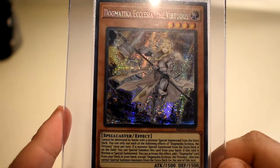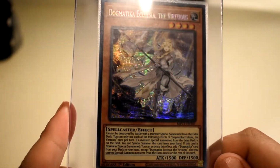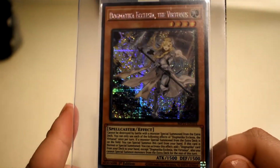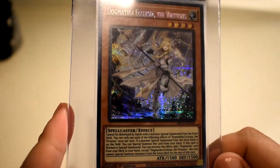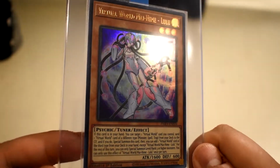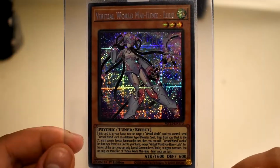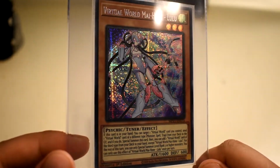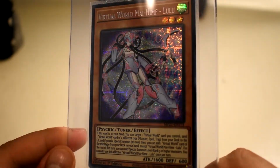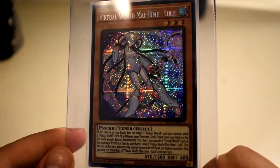Alright, and then next we have the Ecclesia from the 2021 Megatons. I just really like this card, and the Prismatic Secret Rare foiling looks amazing on it. Want to just get it slabbed just to keep. With these next two cards, they're both copies of Lulu I own. This one's going to be the Phantom Rage one, the original printing. I just really like the art on it, so I just wanted to send it in. And the next one right here, this is just the Megaton version. Really like that Prismatic Rare. It looks amazing in my opinion, so I just wanted to get these two slapped up.